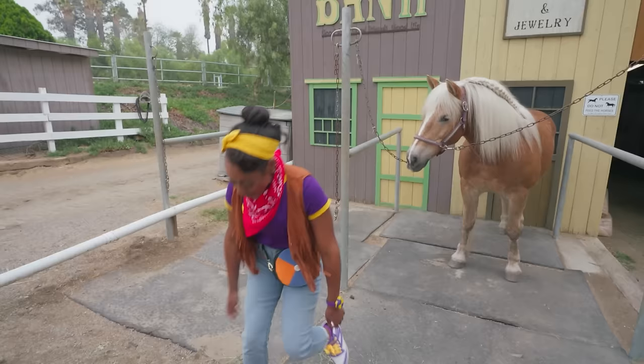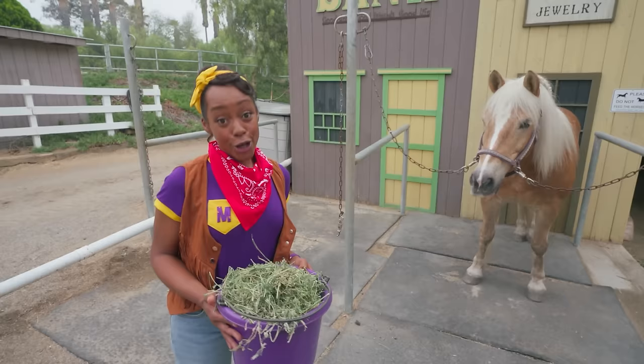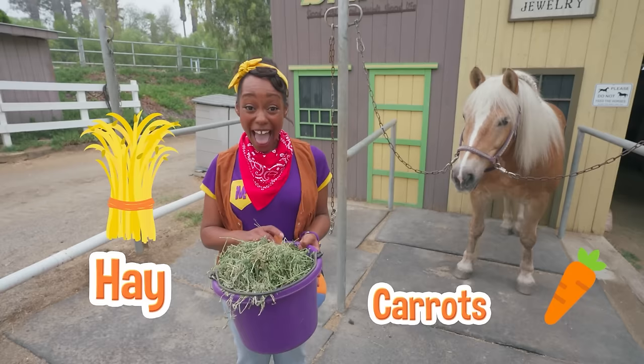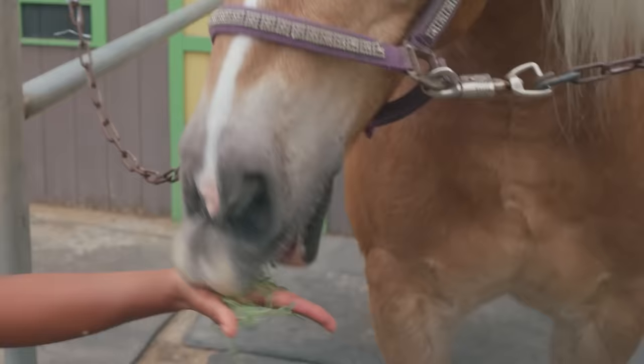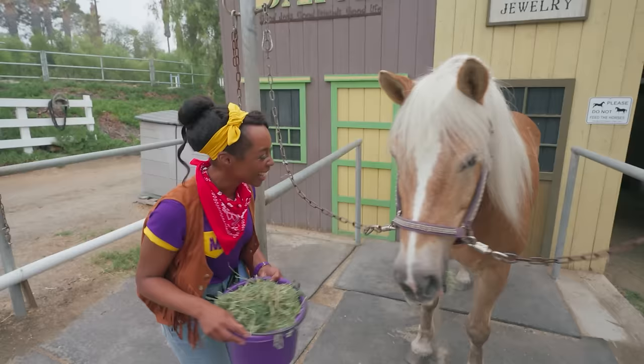What's in my bucket? What's for breakfast? What do I have for you to munch and crunch? Look, we have some carrots and some hay. Let's go. Are you ready, buddy? Wow! Let's try some hay next. Great job, pal. Horses are herbivores, so they love to eat plants.